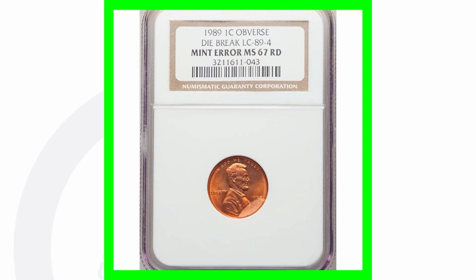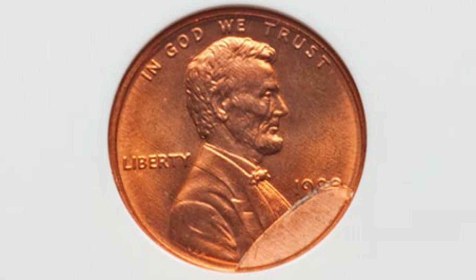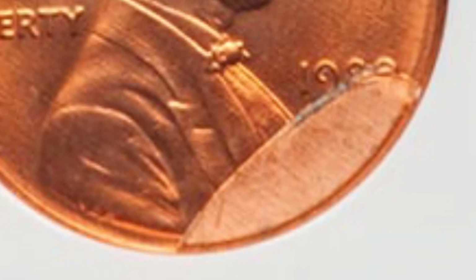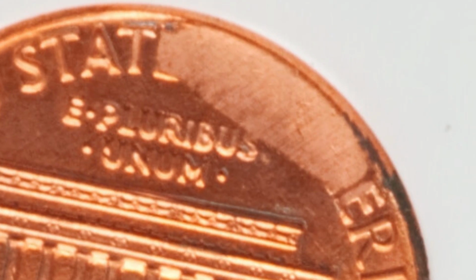Now here's a 1989 Lincoln cent that has an obverse die break. We also refer to these as cuds. So you'll see that metal there covering up a portion of the date down there on the right side of the coin. This is graded by NGC at a mint state 67 red. So nice grade. The coin sold for around 90 bucks in this condition with this type of mint error. On the reverse, you'll see it faded out there on the opposite side of where that cud is.